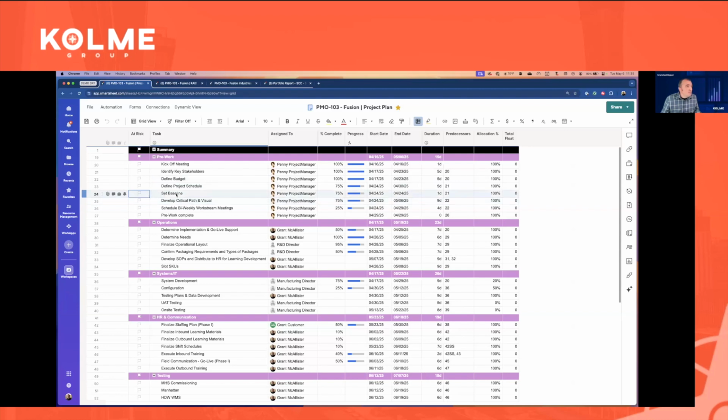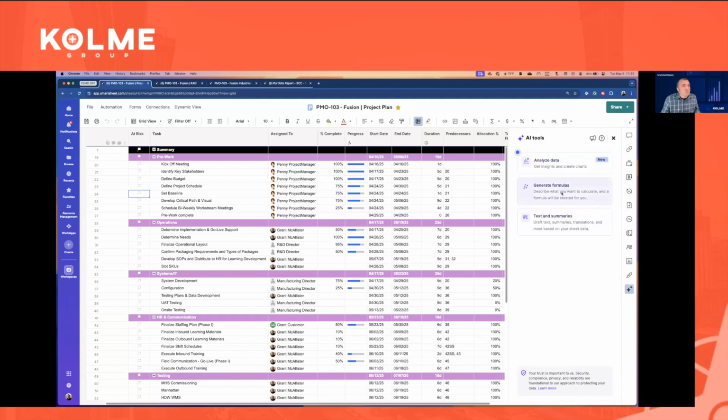So I'm going to click on a row that I know is overdue, and I want to see if Smartsheet can help me automate this flag that I've created. I've created a flag for at risk, and I want to automatically flag this if my tasks are overdue. So on the right side of the screen, you're going to see there's a Generate with AI Tools menu. I'm going to click on that. I'm going to say I want to generate a formula.